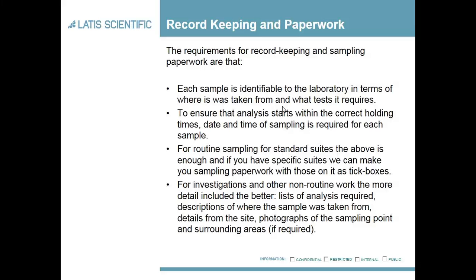So the best thing to do is to make sure that you're labelling up all bottles with as much information as possible. There is guidance on this throughout the water quality and also the Legionella sampling as well. We'll give you information on that. But really, you need to make sure you're putting as much information as possible, including where the sample's been taken from and in which manner.